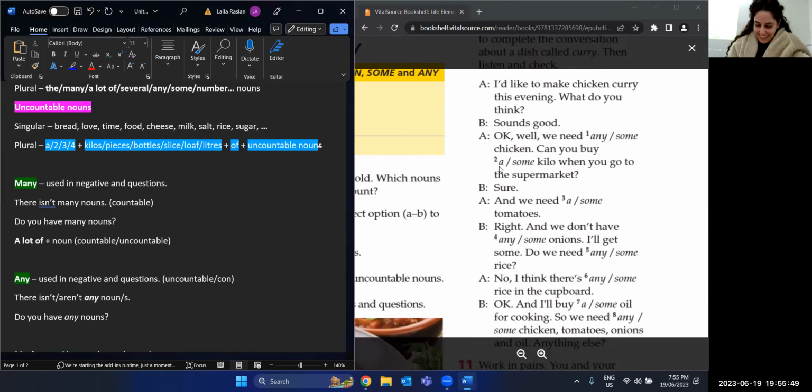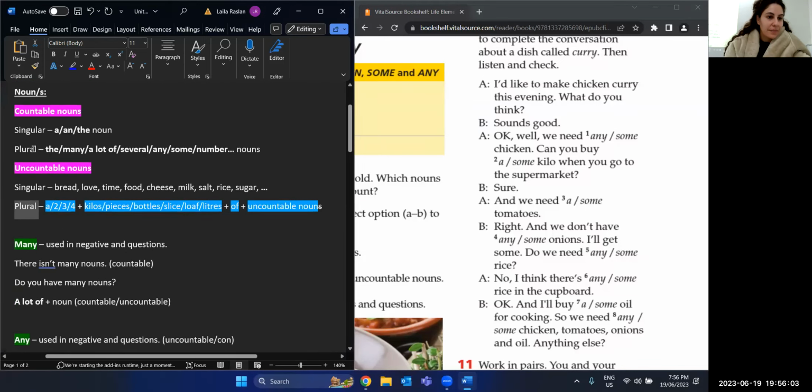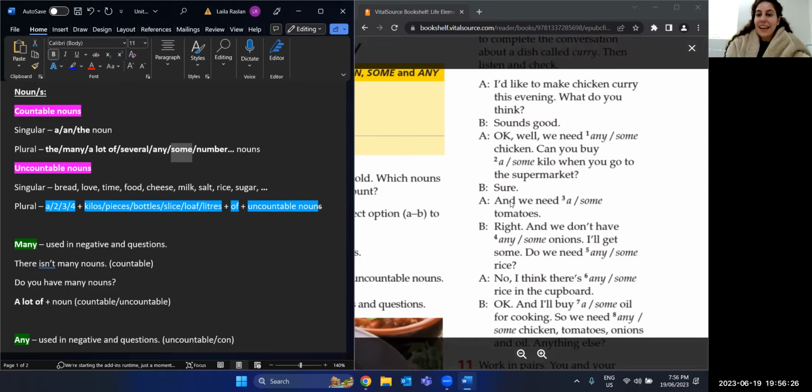Roxana? And we need, yes, because it's plural. We know the rule. So tomatoes is countable. So we need to say the plural. We need to put one of these words. So, and we need some tomatoes. I don't know how many because I didn't say how many numbers, but just some. It just means more than one. So some means more than one. It didn't say, and we need a tomato. One. It didn't say that. It said we need some. Like, I don't know how many, like more than one. Then you can ask me how much, how many, and then I can tell you. Some means more than one. Okay. And we need some tomatoes.